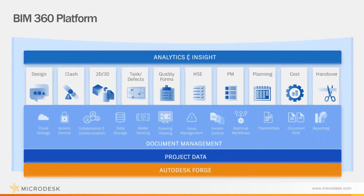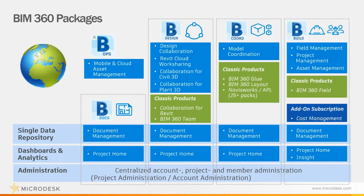You have your document management components, but within that, you have a lot of different things that you can do: document sets, approval workflows, 3D views, clash results, handover, and the assets. And that's one of the big things that we're going to be talking about today. Now, throughout the course of the workflow series, we've talked about the different components. The one thing we haven't touched on is the ops component.